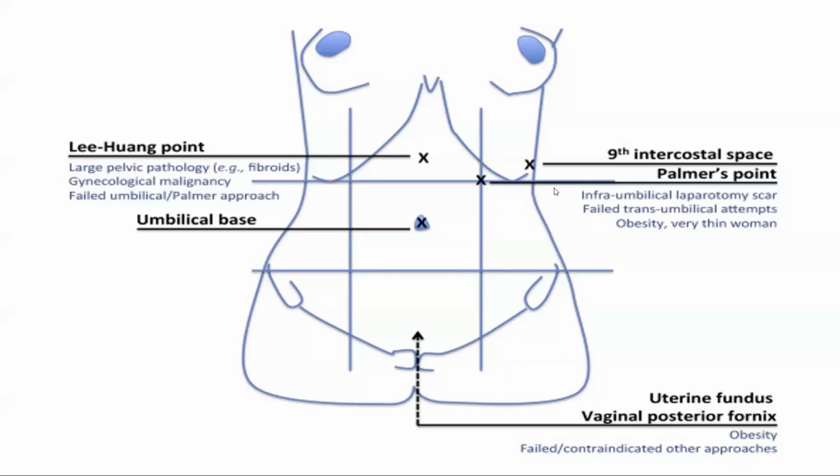Can you guys please guess in which cases you will choose Lee Huang's point? If you draw a line between the xiphisternum and the umbilicus, the midway point is Lee Huang's point. Large mass, that's a vague answer. I want to know the specific answer. In which condition, if given in the question, will you choose the Lee Huang's entry point?